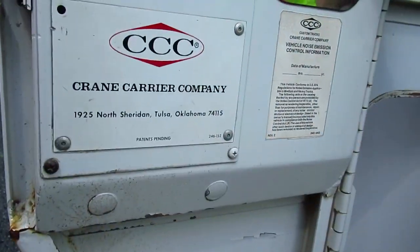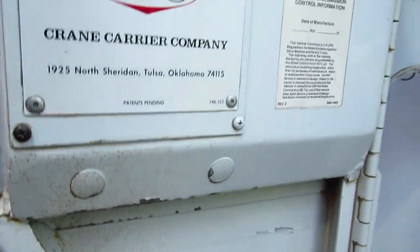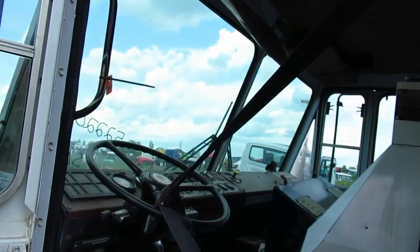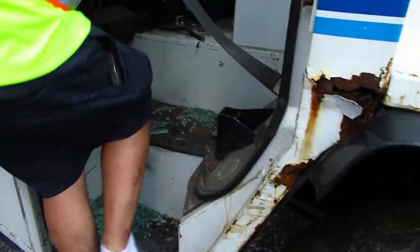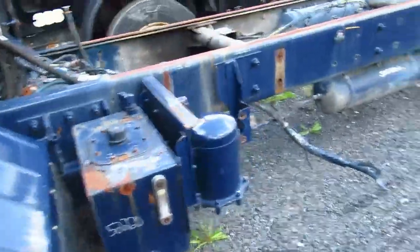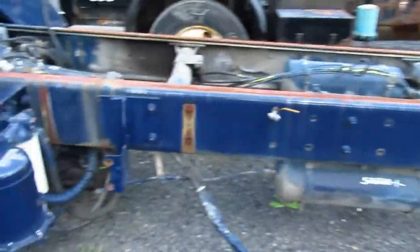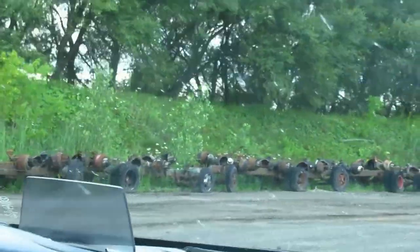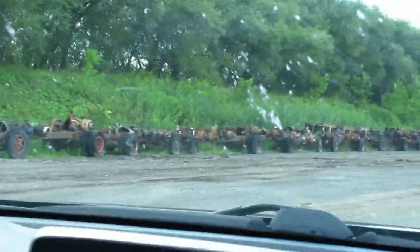That's what it is, Crane Carrier Company, Tulsa, Oklahoma. Yep. Look at that, eh? 2004. Huh. And the mileage is 16,000. More like 116,000, maybe. No, I don't think I'm sure it's not 16,000. Come on. Why would a truck with 16,000 miles be here? Is there a door open? This light is on here. No, here. Don't do that, it's not your car.